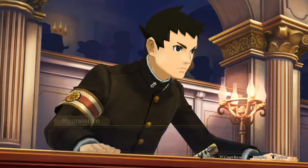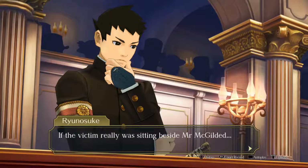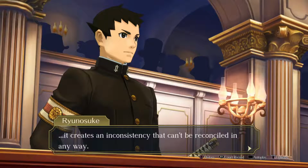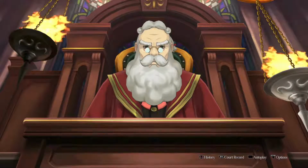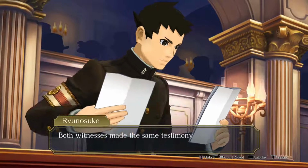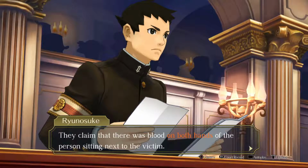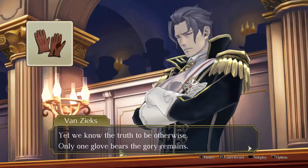But that premise may be wrong. What? If the victim really was sitting beside Mr. McGilded, it creates an inconsistency that can't be reconciled in any way. What inconsistency, counsel? The defendant's gloves, my lord. Both witnesses made the same testimony. They claimed that there was blood on both hands of the person sitting next to the victim. Yet we know the truth to be otherwise. Only one glove bears the gory remains.